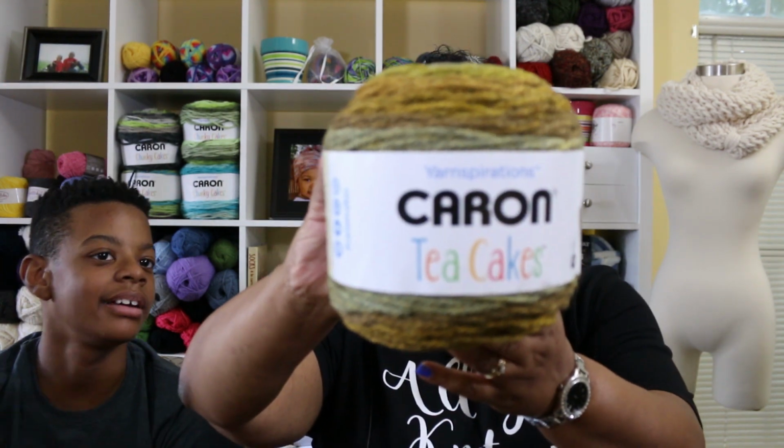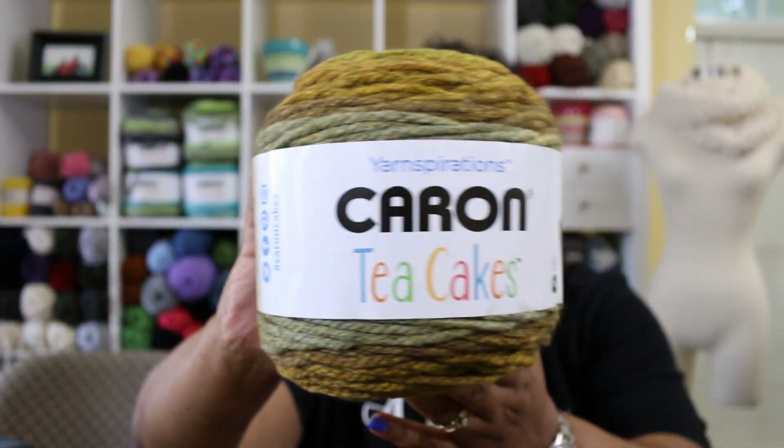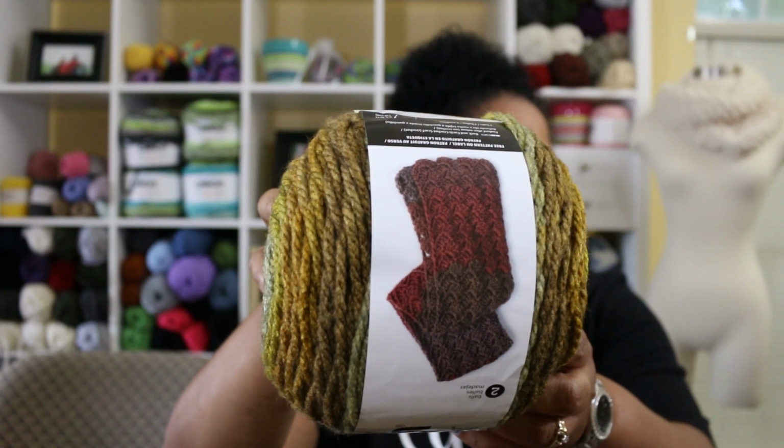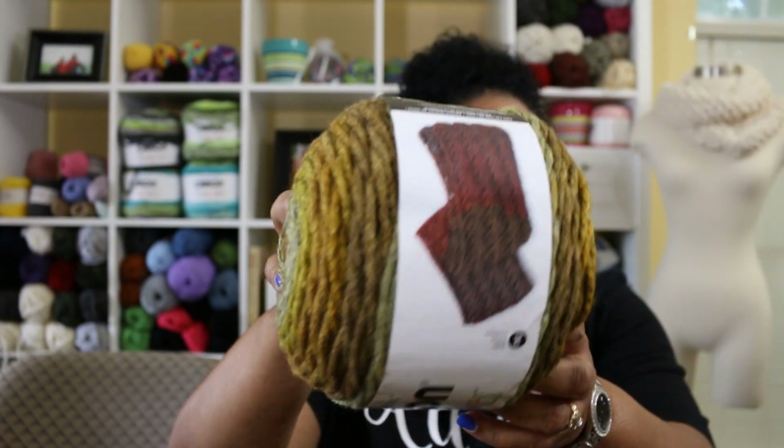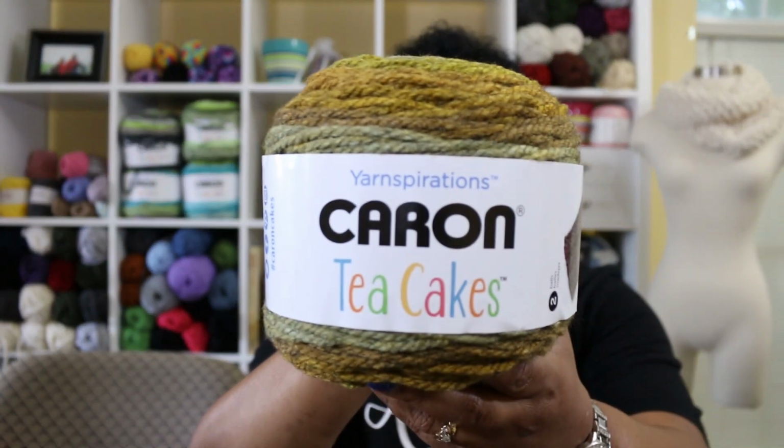So while I was in that section, I decided to go ahead and get another cake. It's not a Caron cake, it's called Caron tea cake. Thank you. Caron tea cake. And it has these tonal or graduated colors in it. And I'm going to make a scarf with it. It's always like the only one colorway of it. That's the only color that I would know. Tea cake. I don't know why.